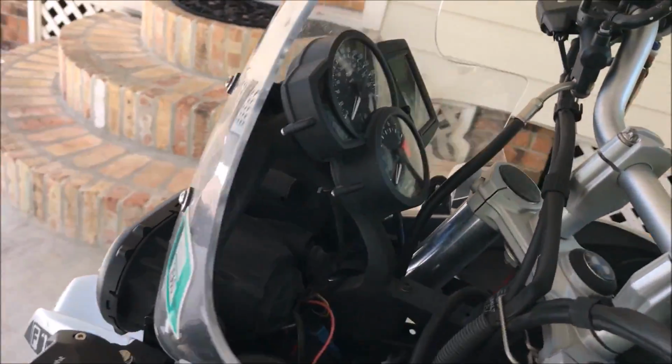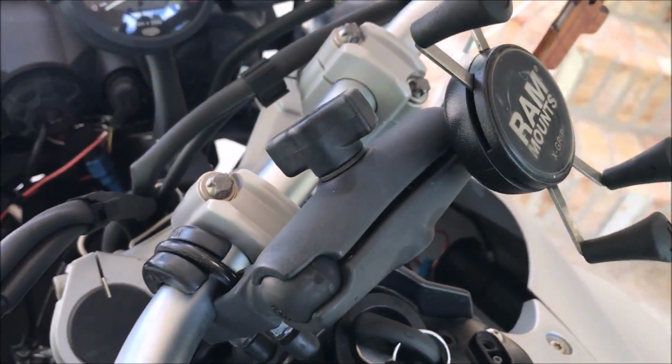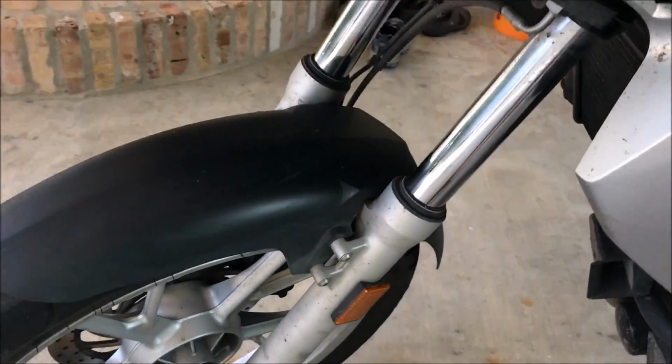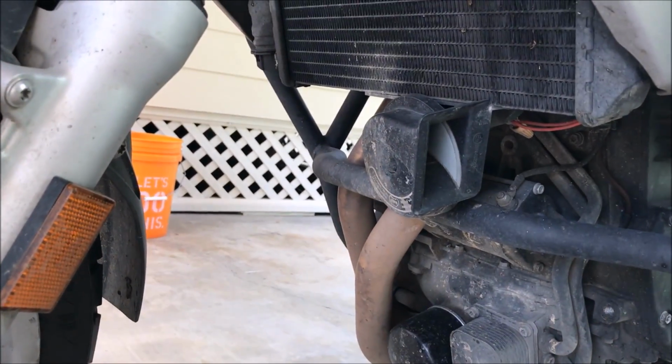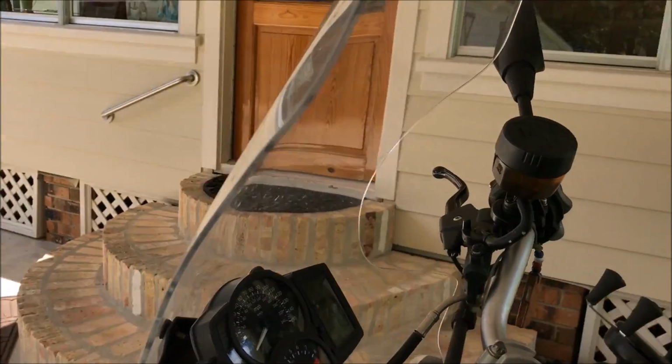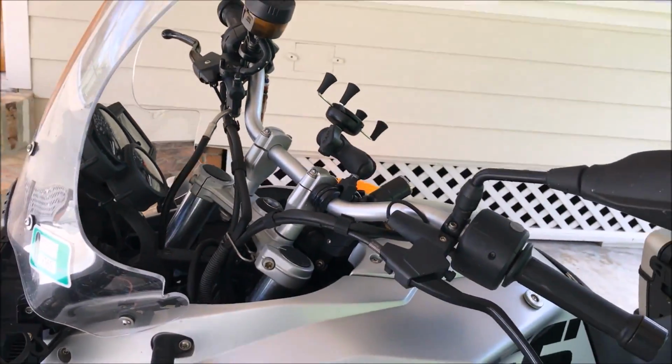So that's another modification. Of course, I have my Ram phone mount. I love it. I use it for my GPS too. And then I've got my $16 horn from AutoZone. It's a car horn, because all of you know that BMW doesn't make the best horns for their motorcycles.